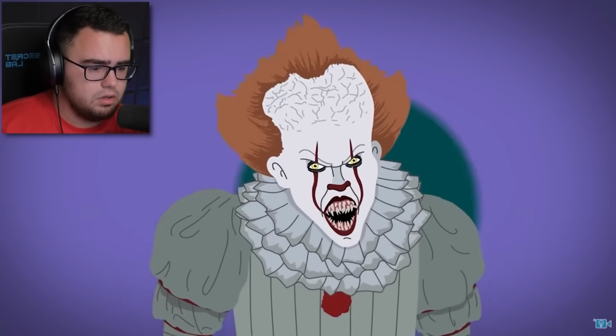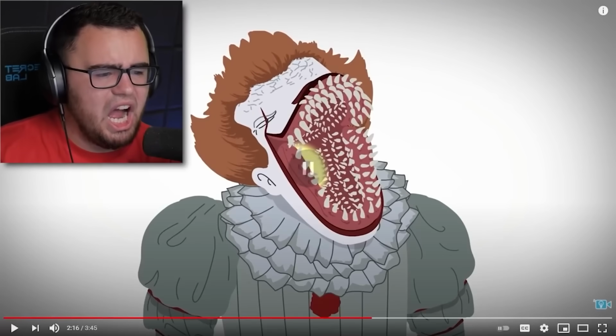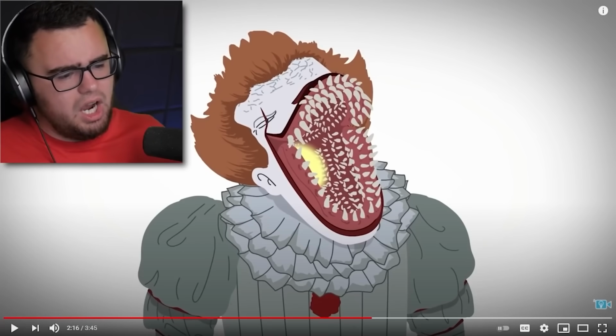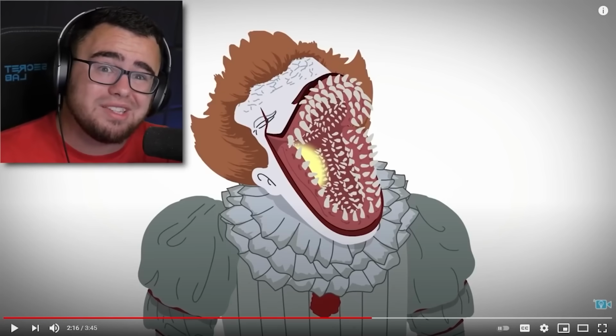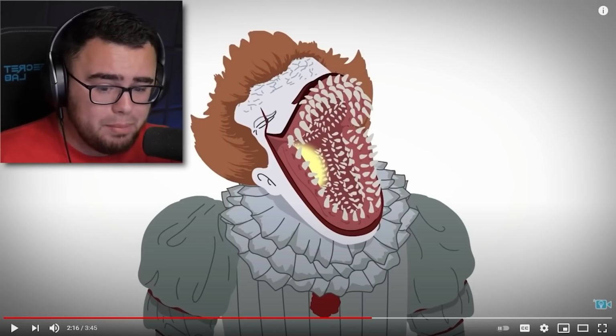Additionally, he shows off his sharp teeth and unhinging jaw. Gosh, that is disturbing. Look at all those teeth, man. How many teeth do you think are in Pennywise's mouth? Comment down below. A million, billion or something?